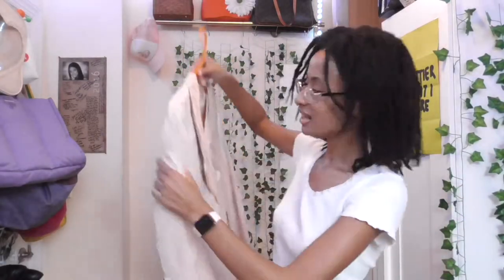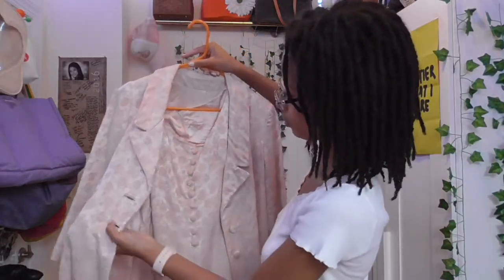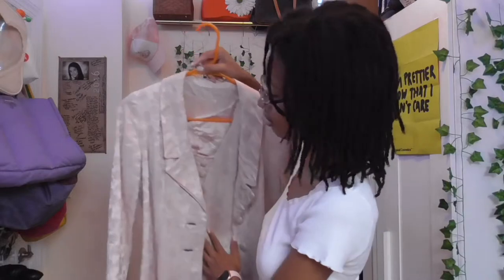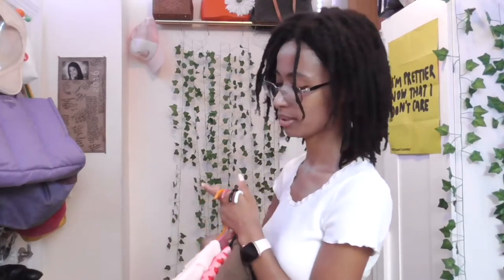Another obvious keep is this vintage dress that comes with a jacket. It's so beautiful. I never got the chance to wear it, but it's so pretty and I hope that I can wear it soon. Okay, we're at the home stretch. I just have skirts and bottoms to do next.